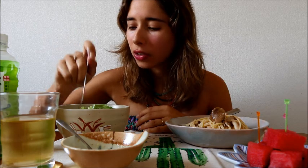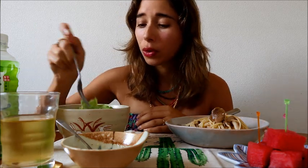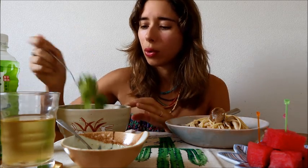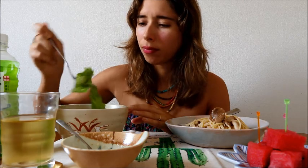Itadakimasu. I start with some salad. Feels really good to eat some greens. I forgot to mention that the dressing has some honey in it as well, just so it's not too sharp from the raw garlic and ginger. It's so good. It's a big piece. Should have cut this.